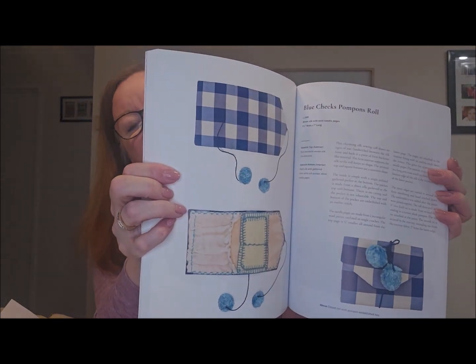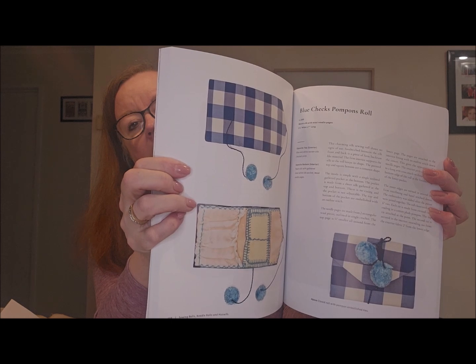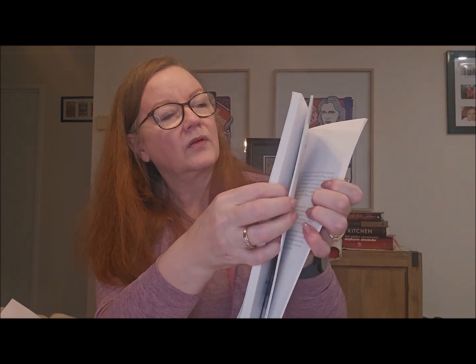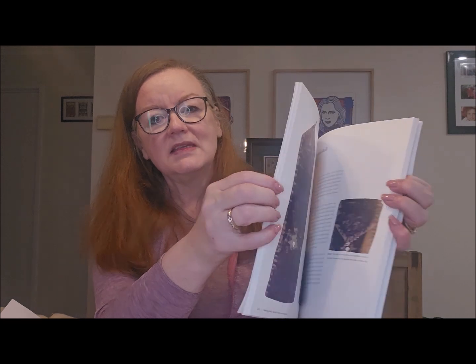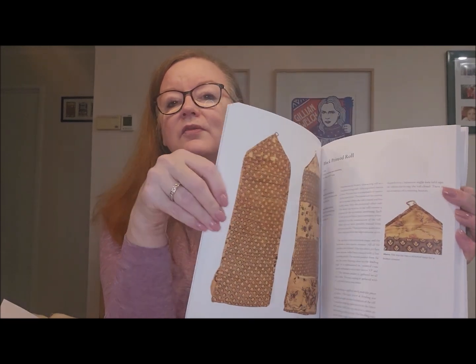Gorgeous, gorgeous pictures. And I can't remember where we got it from. It was from a shop in America. I know Dawn's Etsy says she doesn't ship overseas, so I managed to get someone to send it to me. I think Brendan kindly offered to get it for me.